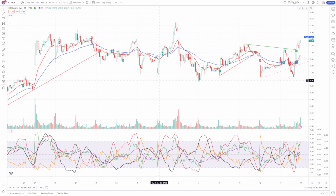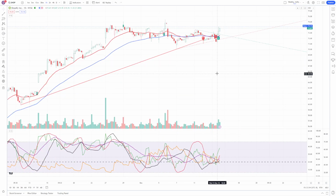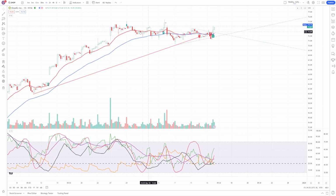So next up on the list is Shopify. Shopify almost has the same pattern as AMD, and that's the reason why I want to do Shopify for 2 weeks. So it's the same thing as AMD. We'll start with the 1 hour, and on the 1 hour, we have a BR. So the only difference, there's a BR right here.